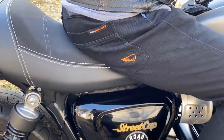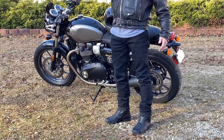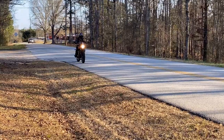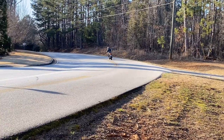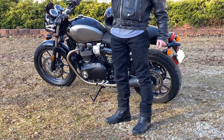We've had them now for a few weeks and washed them actually, and they're very comfortable. They feel like a regular pair of blue jeans. Can be worn all day, all night, and riding on the bike, walking off of it. Very comfortable, very well-made jeans. We're enjoying them and appreciating them so far.